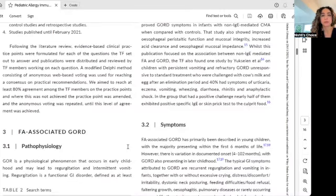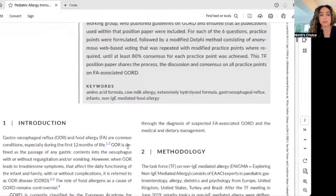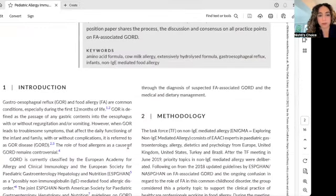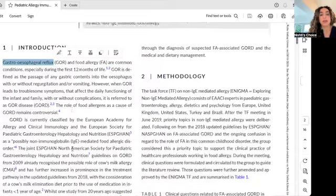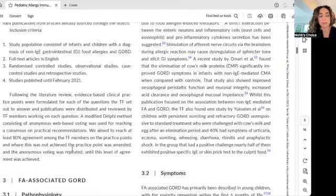So let me just share with you my screen and some guidelines that may help you if you're interested. So these guidelines here from 2022, diagnosis and management of food allergy-associated gastroesophageal reflux disease in young children. So we cannot deny that reflux is very common in the first year of life. If it becomes very troublesome, then it's called gastroesophageal reflux disease rather than gastroesophageal reflux. And this paper is brilliant.